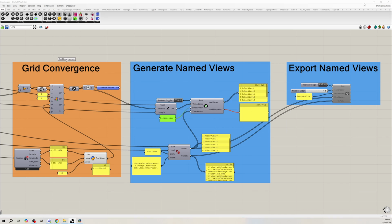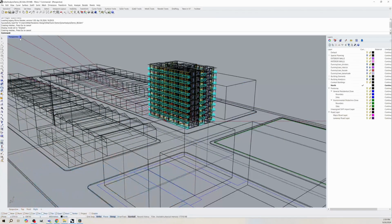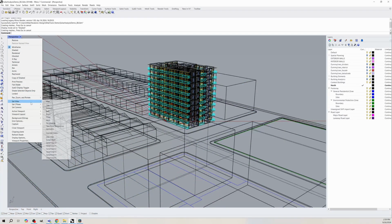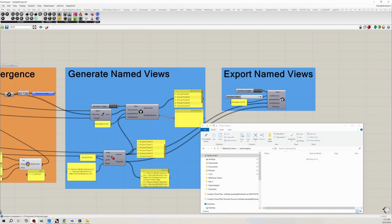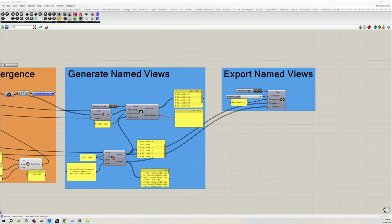Cool, and it's made them. So now if we go to our main views, it's made one for each hour of the day. Okay, now we have another custom component for exporting the named views. So we've got the names, we've got a folder to put them in, and we switch that to true.